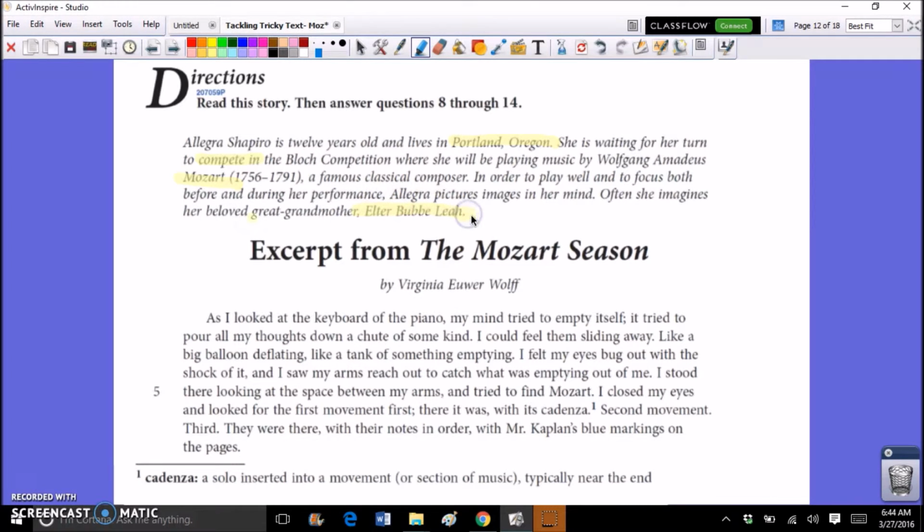All right, so a lot of this stuff I learned from the questions. So she's picturing images in her mind. I think that's what they mentioned in the question when they talked about visions.